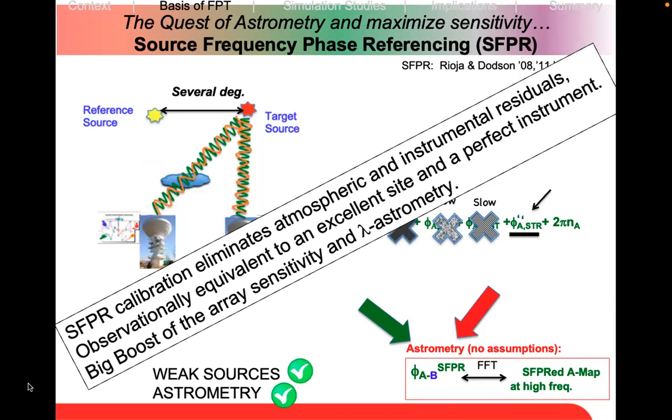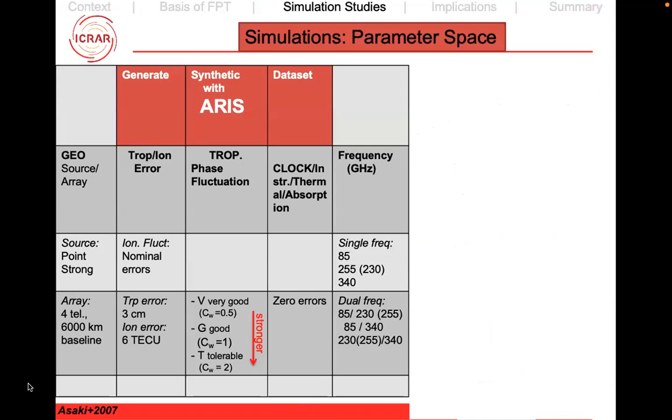Okay, so encouraged by the successful story of the KVN, we propose to extend these FPT techniques to the ngEHT frequencies. And then we have carried out simulation studies to characterize the compensation for a range of atmospheric phase fluctuations. So I will guide you quickly through the most relevant steps.